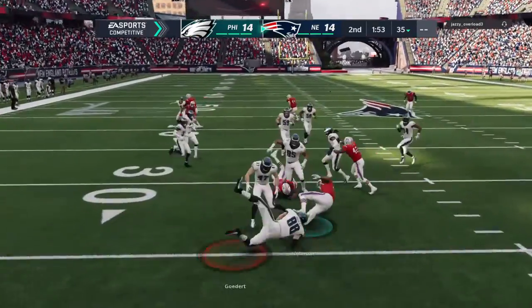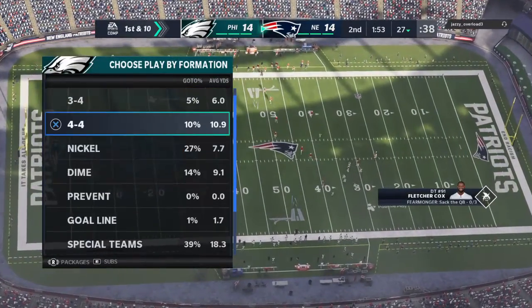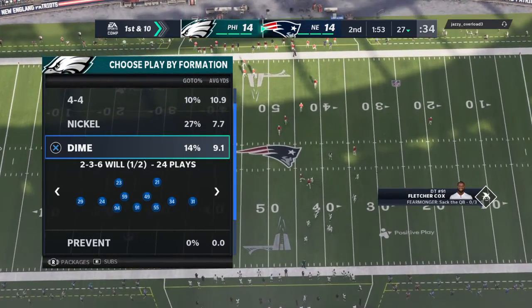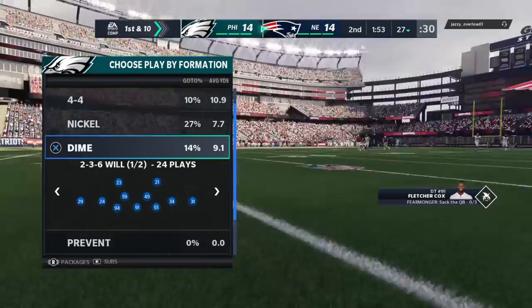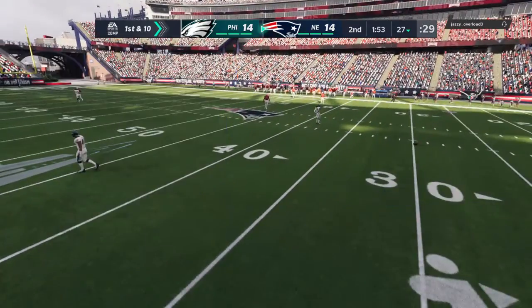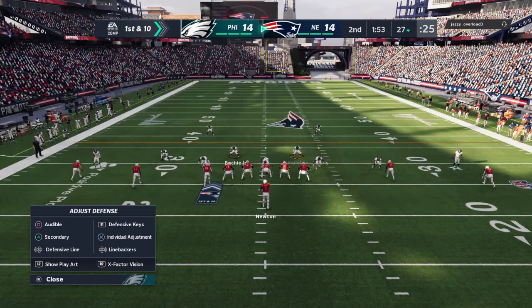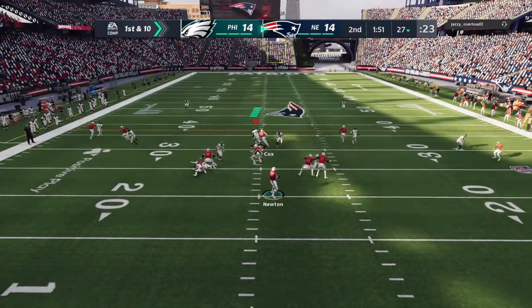Returning it, Johnson. And a decent return out to the 27-yard line. Take over 1st and 10 at their own 27-yard line. The Pats at the line, ready to go. We have witnessed touchdowns on back-to-back drives. We'll see if the offense can continue this uptick here.